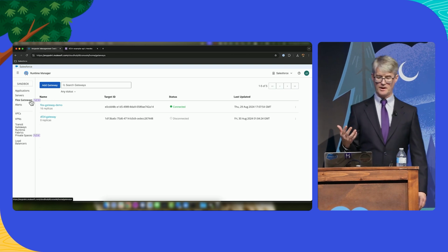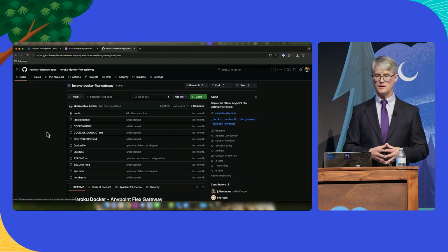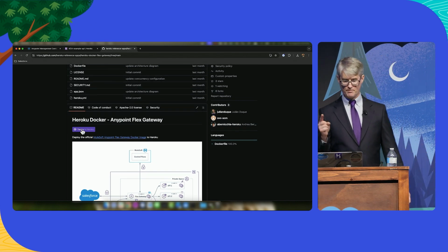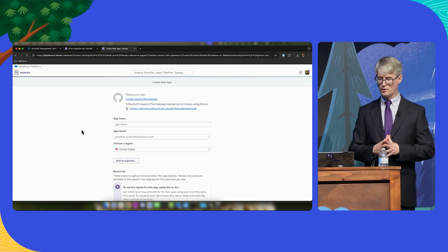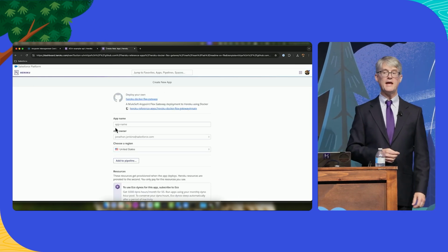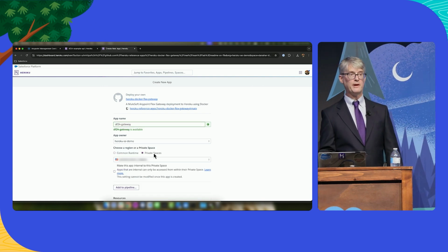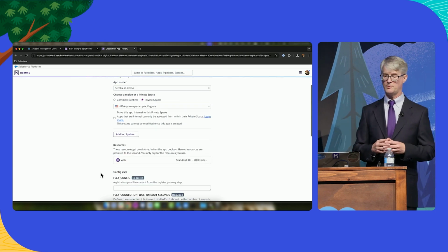To get an app running, in GitHub under Heroku reference apps, we have a repository that helps you with the steps. You don't even have to download anything. You just press the button that says Deploy to Heroku, and that will launch the Heroku dashboard where you can supply a name for your Flex Gateway app. You can put it in the same private space where the API went, and then we're not going to mark it in this case as internal only because it's going to be accessible from the internet.